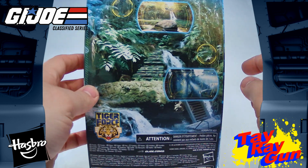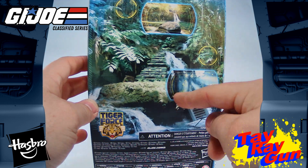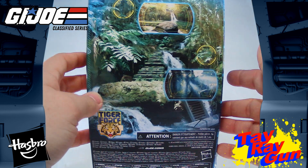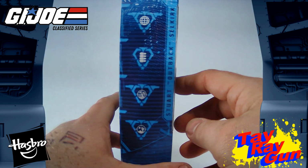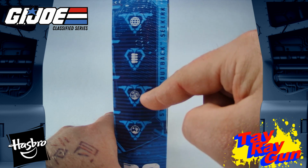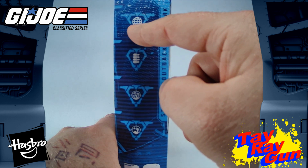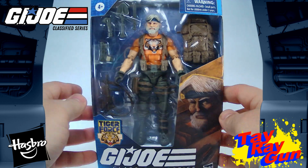On the back, you do get some mission control stuff. We see some jungle aspects of things. It looks like ruins and jungle, and I think this is supposed to be Cobra Island. And then over here we get, of course, some file card stats. We got Desert Patroller, Jungle Survivalist, Light Armament, and I believe this is global, able to go around globally. So we shall see. All right.